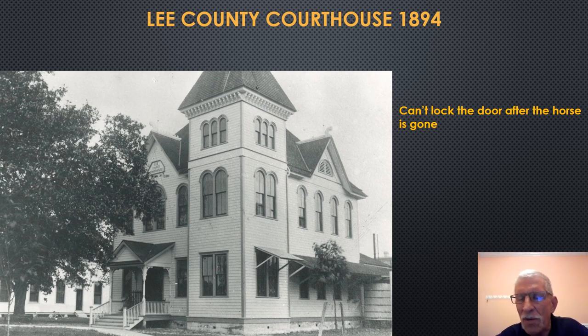This is a photograph of the Lee County Courthouse taken in 1894. Prior to this constructed building, the Lee County Court was on the upstairs of the Tolles and Henry General Store. In 1894, or prior to it, William Tolles, Charles Henry, and a county judge wanted to have a stone structure constructed, one that would be a striking edifice, a showcase for the new county.